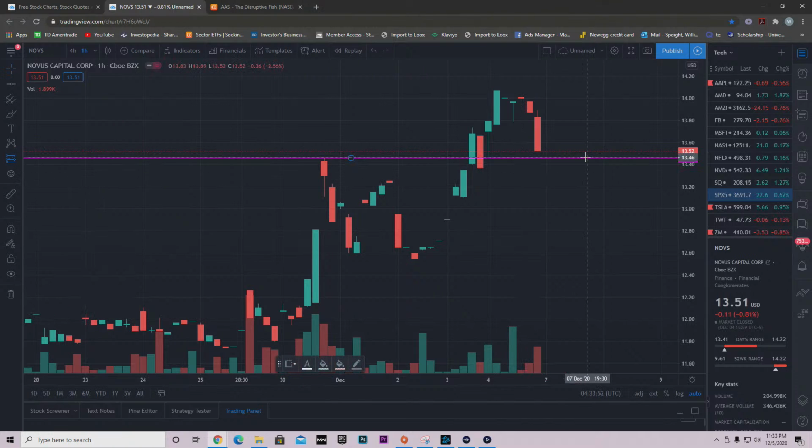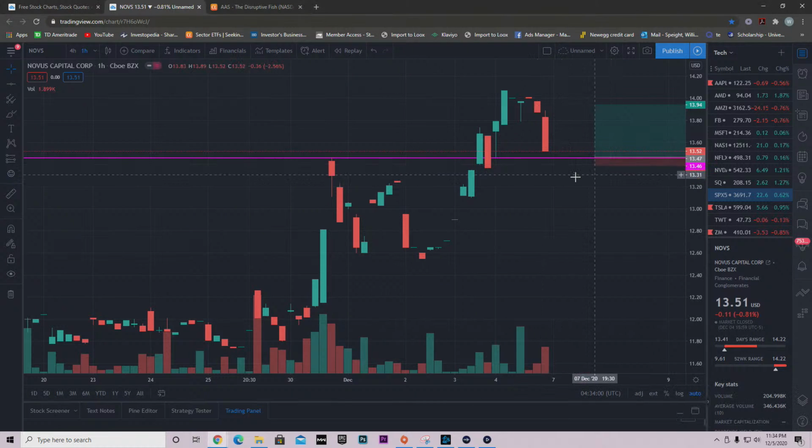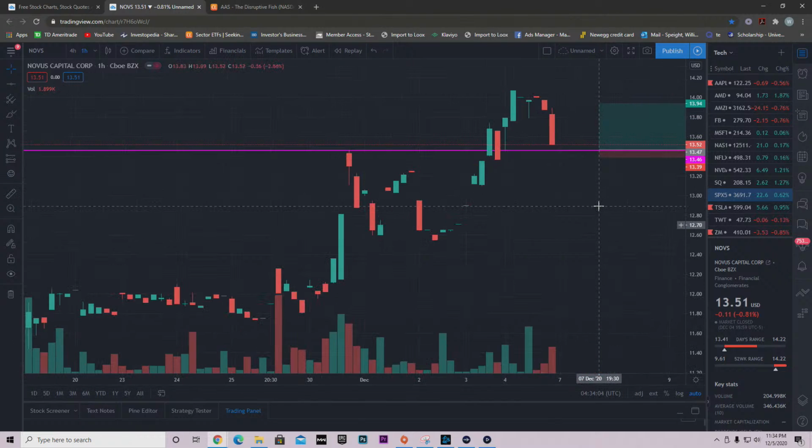Let's say I'm just going to put a stop loss. I'd have my stop loss right here. Sorry about that. I have my stop loss right here. This is how I'd have my stop loss if it breaks support. Now, it depends on where you got in.